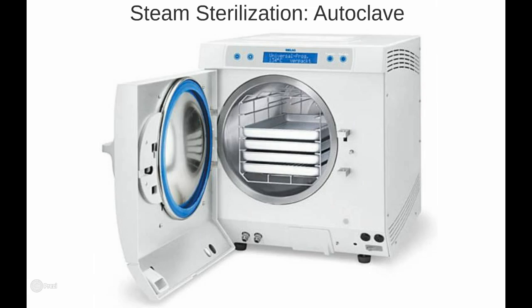Items to be sterilized must be clean and free of protein, such as blood or other organic material, and packaged so that the steam can penetrate. Additionally, the autoclave must be loaded correctly, so be sure to follow manufacturer's instructions for use. When using an autoclave, it is important to keep time and temperature logs, as well as use indicators to monitor effectiveness of the steam sterilization process.